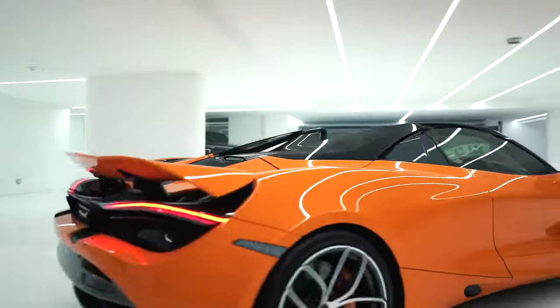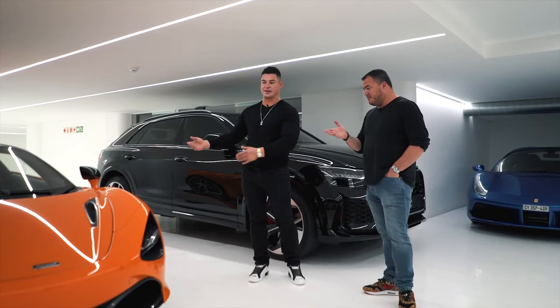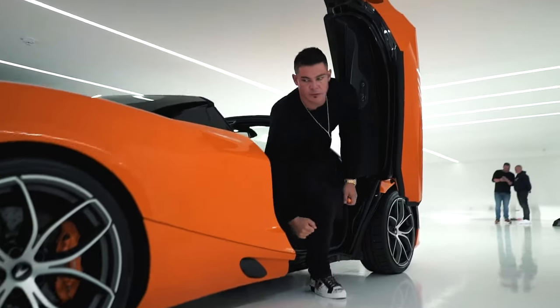I felt almost compelled to drive fast in the 675 LT, which on the roads is not necessarily a great thing if you own sports cars. Absolutely. So this is definitely one of the best trade-offs in terms of McLaren that I've done.